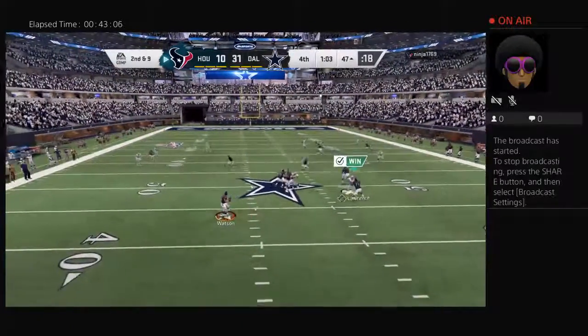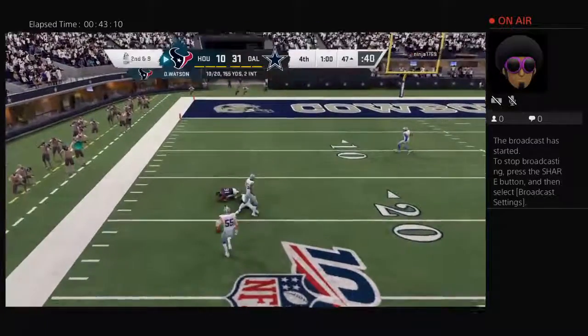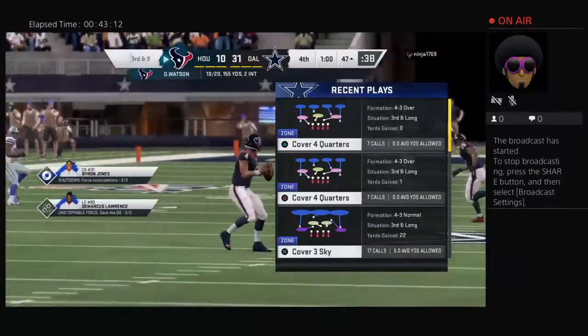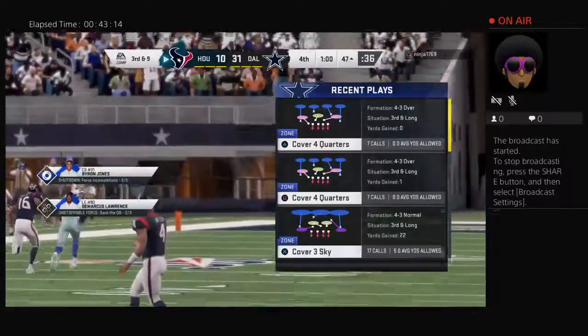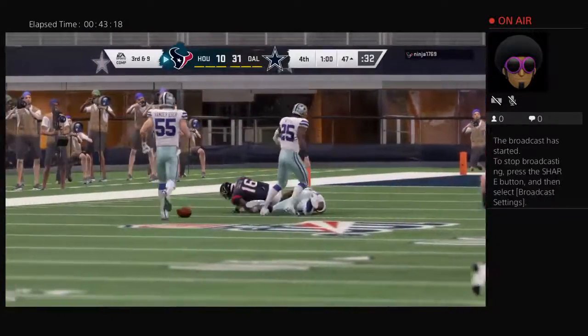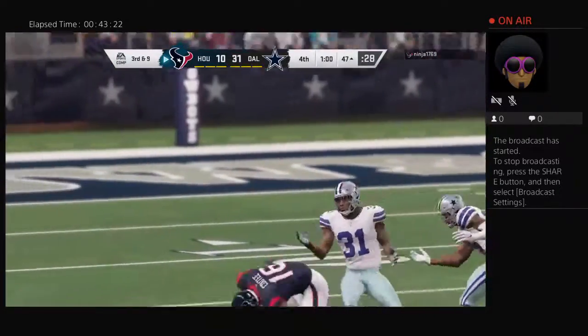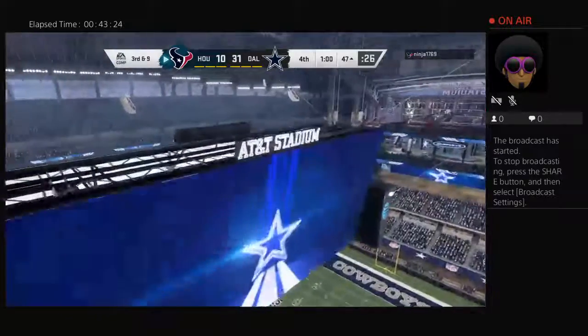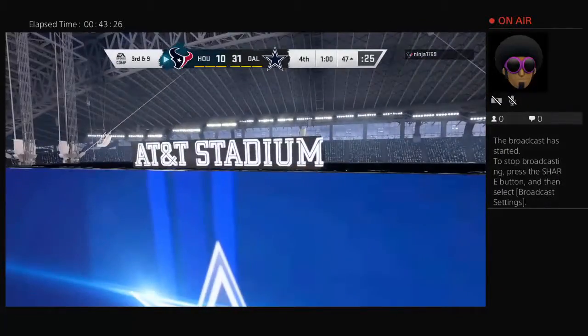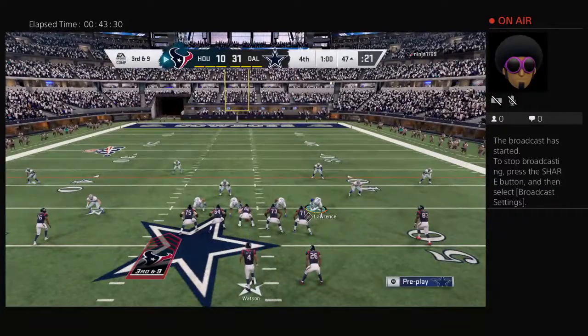On 2nd and 9, Watson. And that will be incomplete. Tried to dial up the long one way out there, but it'll be 3rd down. Definitely desperation time. This just looks like, hey, throw it down there, hope that your guy can make a play. You want him to make a play, but if not, maybe you get a pass interference call. And you know in the NFL, that's a spot foul. You get all of that yardage. That would be a big play.